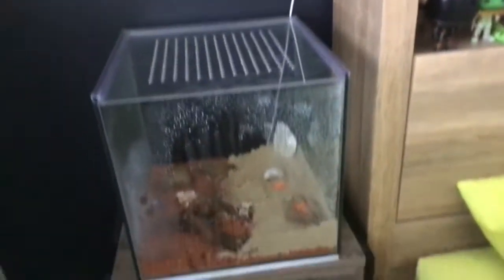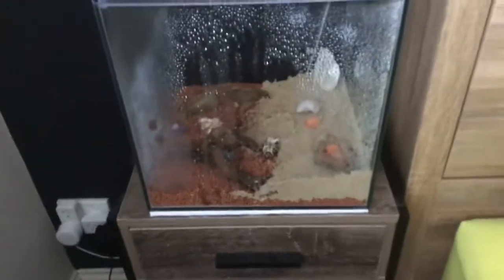They're living in my room right now. You want to see? I'm going to show you my cuttlefish. Not my cuttlefish, my hermit crabs. My Pinchy.